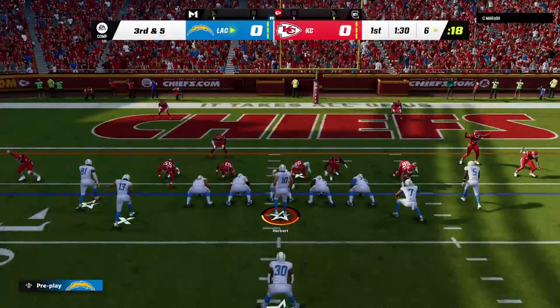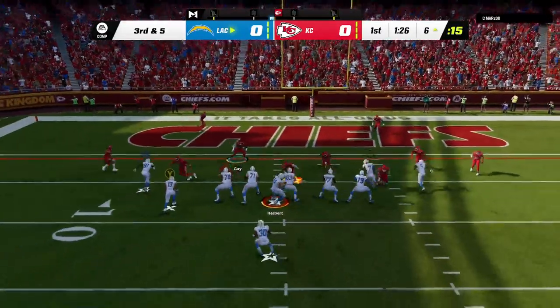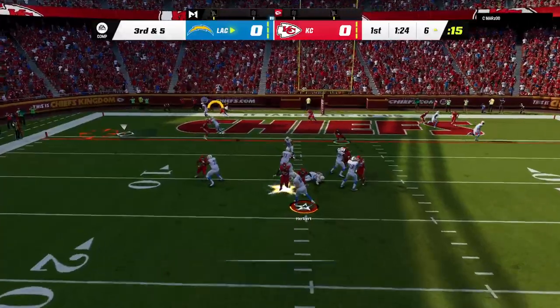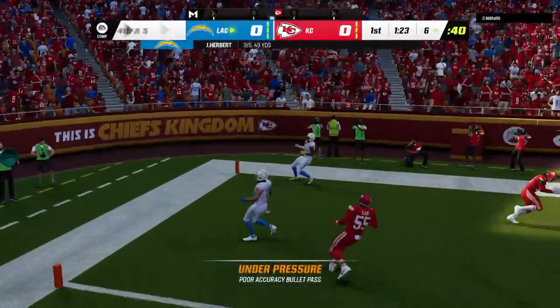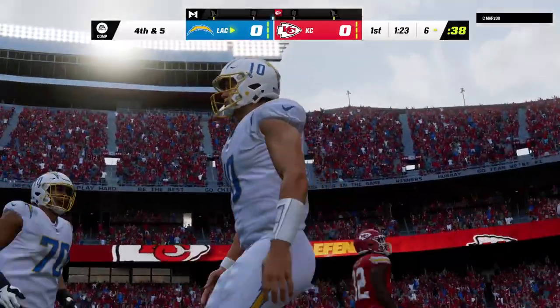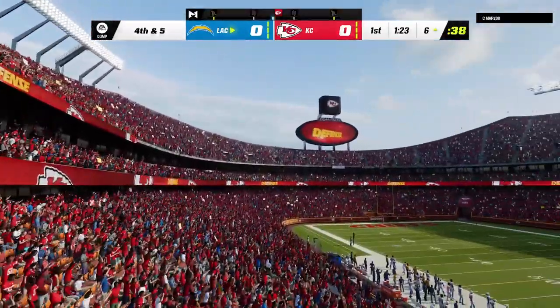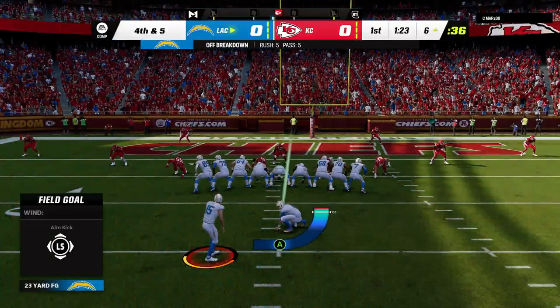Now on third down, an extra DB out there for the Chiefs. Now it's Herbert, looking end zone, but it's incomplete. What an excellent defensive stand there in the red zone. Nice tight coverage. They certainly recognized how important it was to bring up fourth down here.